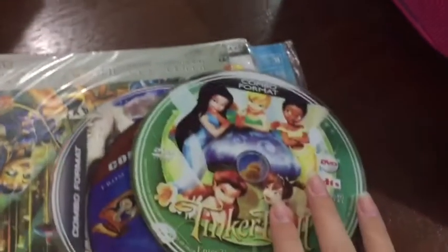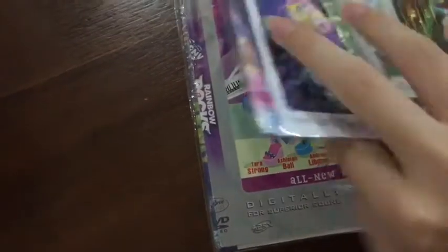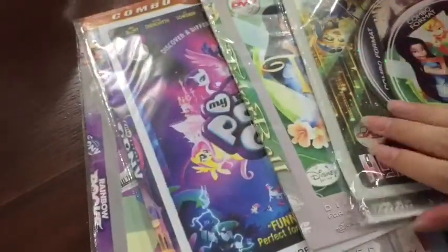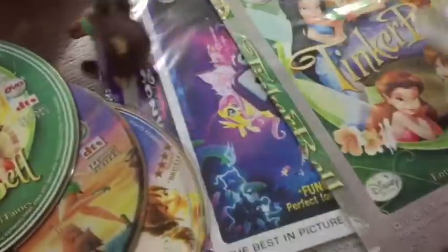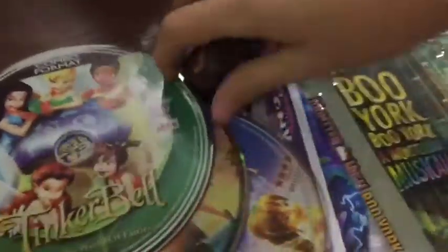She's over here. There's CDs in here. Something for My Little Pony. There's Shopkins movie. There's the frog. Tinkerbell. There's a lot of Tinkerbell movies. We like Tinkerbell movies in the house. If you come over, there's just gonna be a bunch of Tinkerbell movies. There's my second favorite Monster High movie, Boo York, Boo York. My first favorite is Haunted. I haven't figured out what my third favorite is.